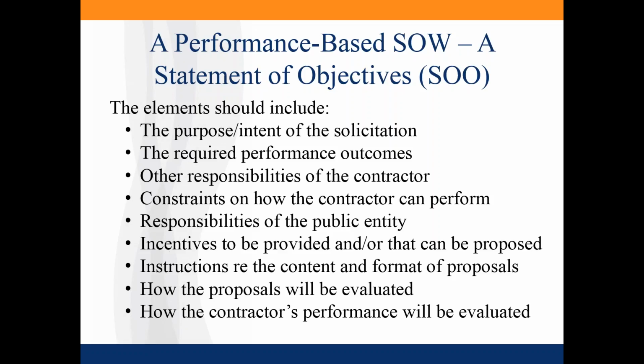And you also need to indicate instructions regarding the content and the format of the proposals, how the proposals will be evaluated, how the contractor's performance will be evaluated, and so forth. So that's a general idea of how a statement of objectives type scope of work differs from a more traditional scope of work.